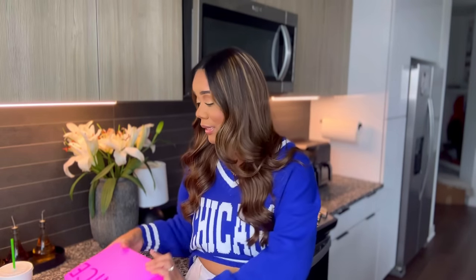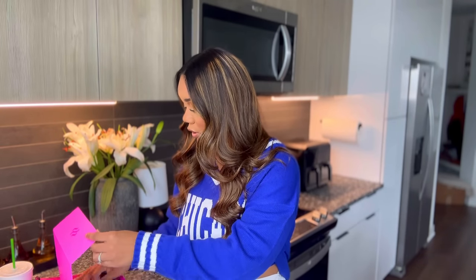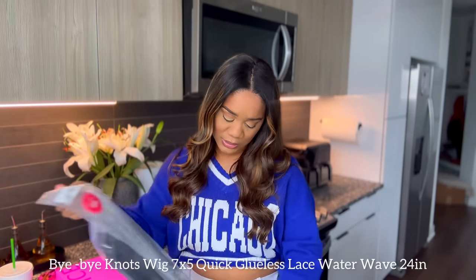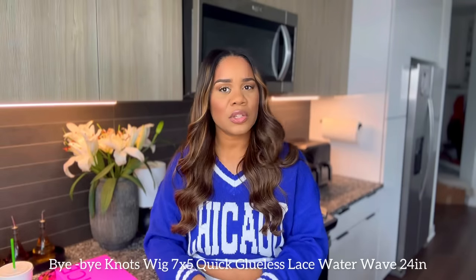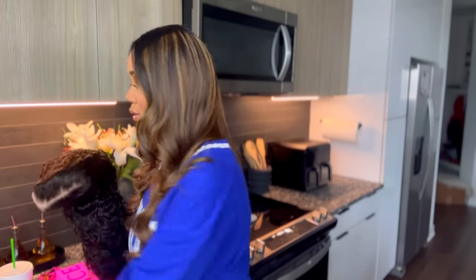So this, I figured, is going to be my gym wig because, baby, we want to look cute in the gym too. So again, this is the Bye Bye Knotless wig, and this is in a curly texture. Let's see what it is giving, girl. And I forgot what length I got. I think I got a 22 or 24. I'll put on the screen the exact one that I got.